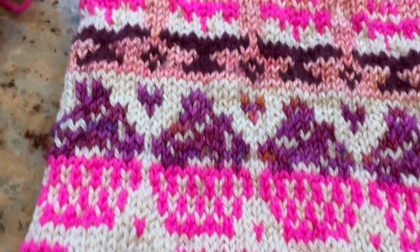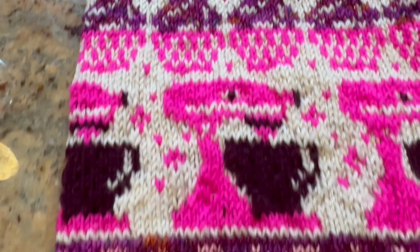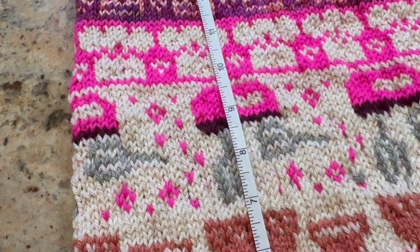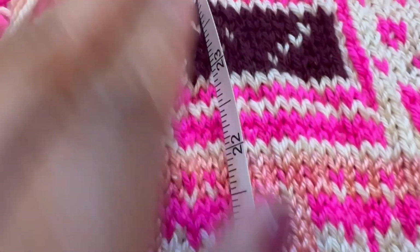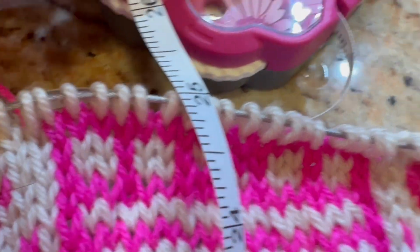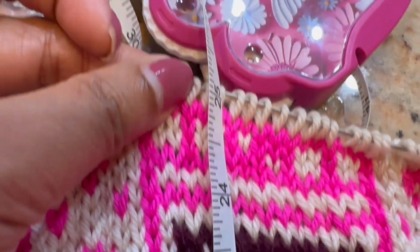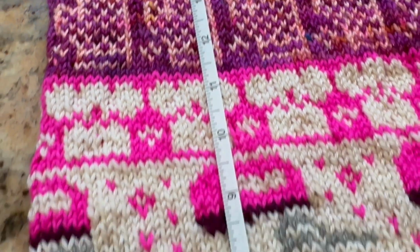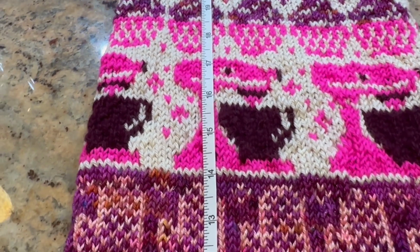Let's do a check on the length, and then we can see how far we've come. Okay, so we have our measuring tape here, and it looks like we are at 25 inches, but when we stretch it, we could maybe get it to 26. The large size is supposed to be at 30 inches, so it's not the length we need it to be.